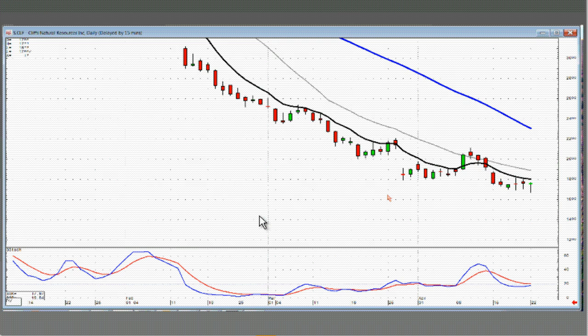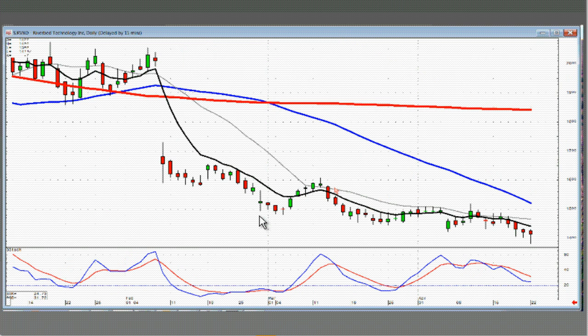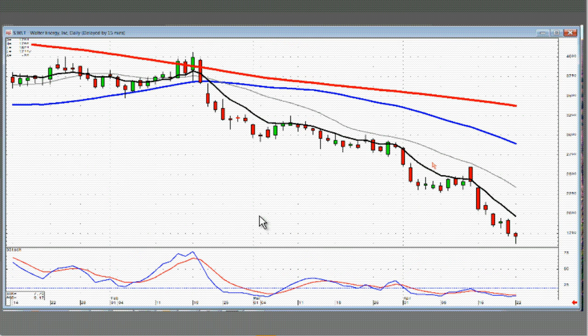RVBD. Another one where you just stay short until you see a buy signal. Observe the obvious. The obvious is it's in a downtrend, and as long as it stays below the T line, you stay short. WLT, same scenario.